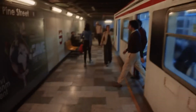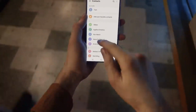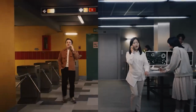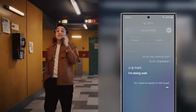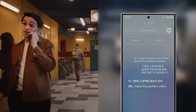Good. Next feature. With Live Translate, I can speak a bunch of languages with my own real-time translator. Let me call one of the engineers from Korea and show you. Hello. Gina, hey, how are you? I'm doing well. So, I need an expert to tell Stuart about the amazing processor. Oh, I have the perfect video.